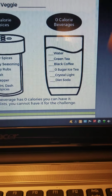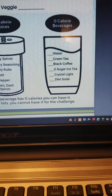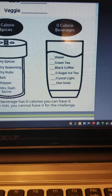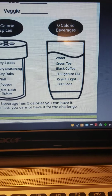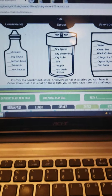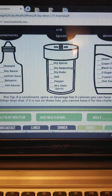So, anything on here, you can have as much as you want. Also, disclaimer, is it better to drink no soda versus diet soda? Probably. Is it better to drink diet soda than regular soda? Yes, 100%. Just my opinion, maybe unpopular. However, moving on. So, that's that. Anything else, if it has 0 calories, you can have as much as you want. If it's not on here, if it's 0 calories, knock yourself out.